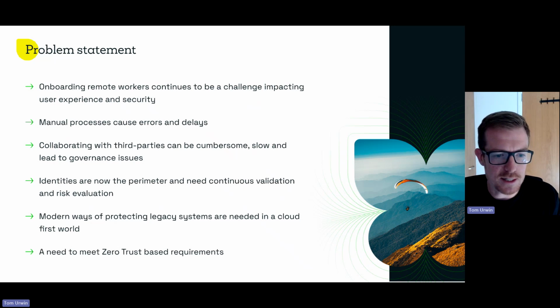There's also an ongoing need to meet zero trust requirements. And this does feel like a bit of a buzzword for some, and we appreciate that. But regardless, the fundamental elements of zero trust are key to a lot of compliance requirements and regulatory frameworks. So even parts of GDPR and things like the cyber assessment framework and elements of NIST and ISO 27001 all come back to those pillars, which we'll get into.